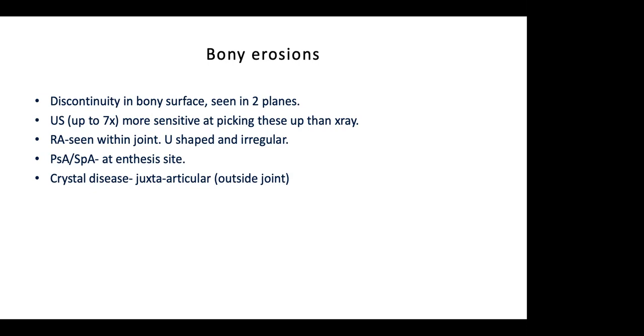Now I'm moving on to bony erosions. Usually this is indicative of aggressive disease, but also long-term, chronic disease. Normally this is seen in two different planes, and there's a break in the bony surface. Rheumatoid arthritis usually looks slightly different to, say, gout, but also PsA. Usually in PsA, where the enthesitis is, that's where you'll get an erosion, whereas rheumatoid arthritis is usually within the joint. Gout is usually outside the joint. And one of the other things about ultrasound is it's so sensitive at picking these up a lot quicker than X-ray.